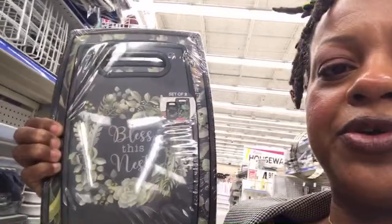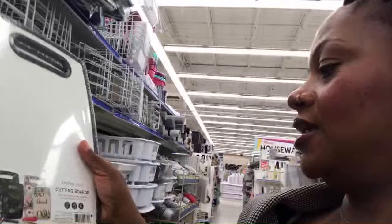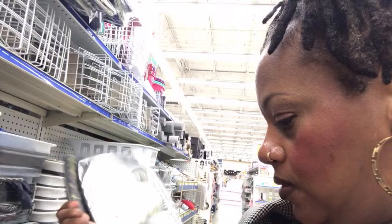Oh, this is so cute. A cutting board set, and it says, bless this mess. This is too cute. I don't know how much it is. The things I want, there are no prices on them. I'm running out of power, and I still haven't seen the whole store. I guess I'll come back with the cart too, because there are some things that I saw that I want to come back and get. So I think I'll do that.